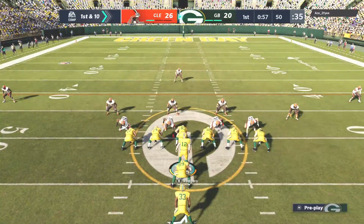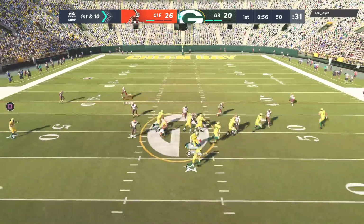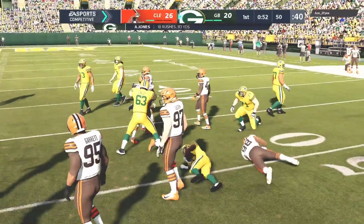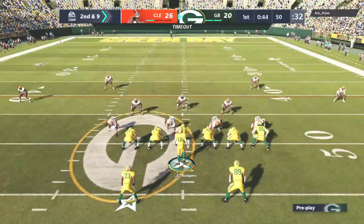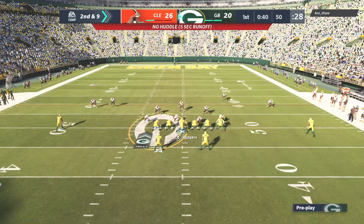Rodgers will bring the pack up with a 1st and 10 right at the 50-yard line. And he'll begin the drive with a give to Jones. Takes to midfield, but no further. Just a yard there. Here's 2nd and 9, just a yard on that last run. A gain of a yard.